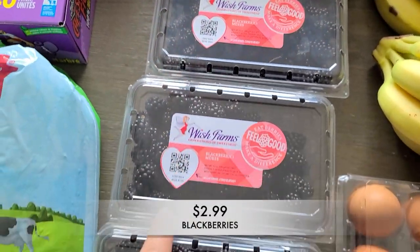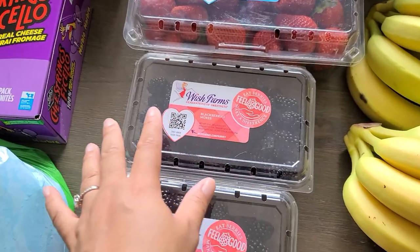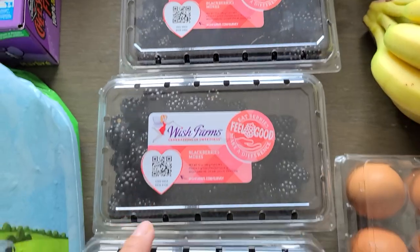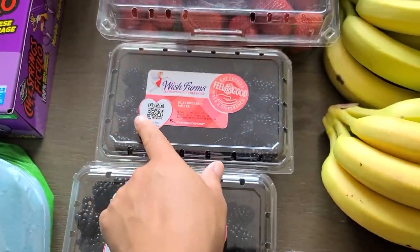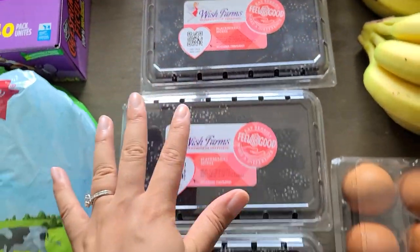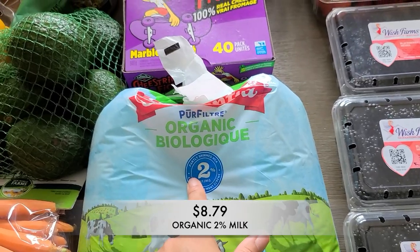Next up, I grabbed three packages of the blackberries. It's long weekend, as I said before, and you know our family loves these blackberries. And they were such a great price, so that's literally the reason why I got three. I think these are $2.99 each for this big package, so I went ahead and grabbed three of those, as I said before. I also picked up some more organic 2% milk.